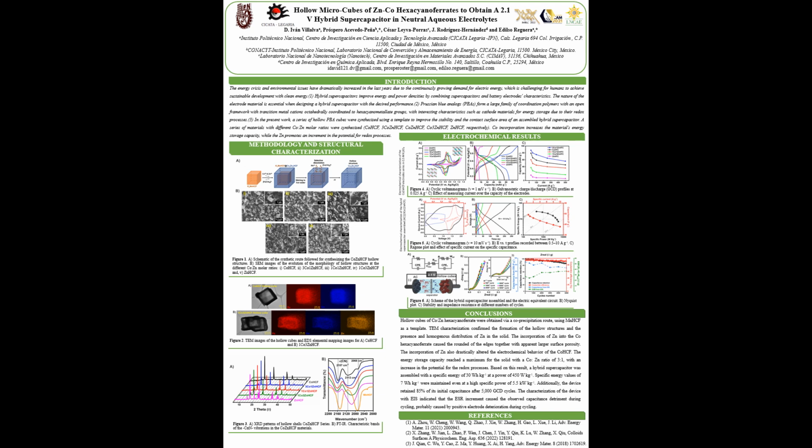In conclusion, cobalt zinc hexacyanoferrate hollow cubes were obtained by the co-precipitation route using manganese hexacyanoferrate as a template. Transmission electron microscope characterization confirmed the formation of hollow structures and the presence and homogeneous distribution of zinc in the solid. The incorporation of zinc into the cobalt hexacyanoferrate caused the rounding of the edges together with apparent large surface porosity.